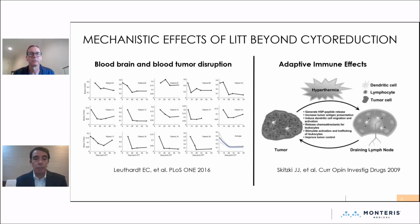And primarily, we think of laser therapy, LITT, as a thermal coagulation procedure and tool in the operating room, but there may be additional mechanistic effects that are currently being explored. 2 really nice papers, actually, I really like this paper from the Washington University group, exploring the potential for LITT to have blood-brain barrier disruption properties.